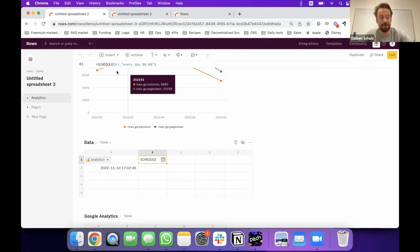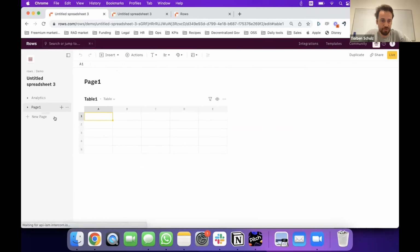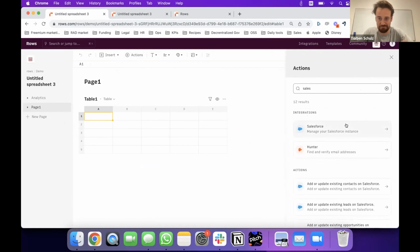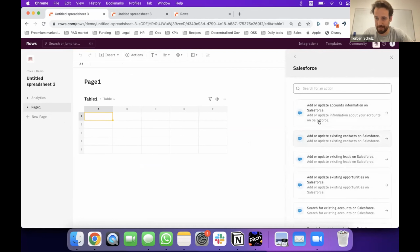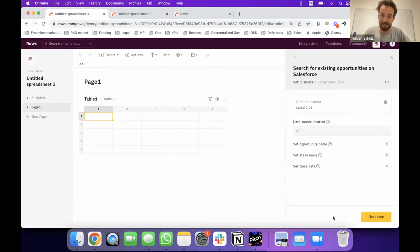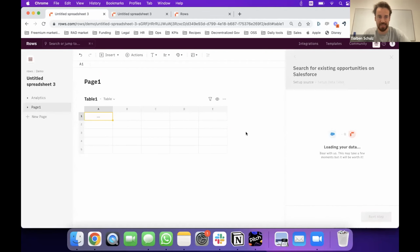To give you a different example, let's say I want to get data from Salesforce. Just like I did with Google Sheets and Google Analytics, I see my integrations, and now if I search for anything that I can do with opportunities, let's say I want to search for opportunities. Well, we don't use Salesforce internally, so we don't have that many opportunities in our account. It's just a test account.